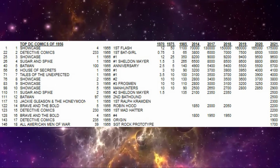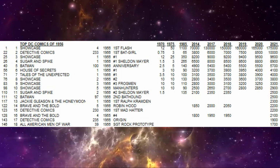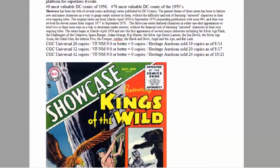Number 8 of the year is Showcase number 2. Obviously the second issue of this series. And this one features Kings of the Wild. We've got lots of animals, which were very popular in comic book sales in the 1950s. Irv Novick is the cover artist on this series. Ranked 76th of the decade, number 8 of the year.